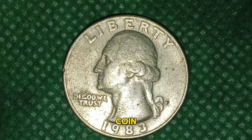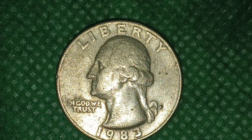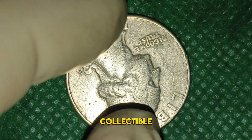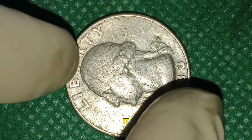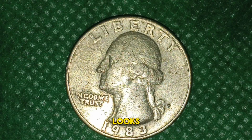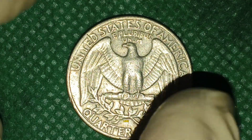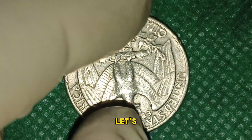Third, weigh the coin if you have a scale. It should weigh about 5.67 grams. If it's significantly lighter or heavier, it could have been struck on the wrong planchet, which is another highly collectible error. And finally, if your coin looks promising, do not clean it. Cleaning a coin instantly lowers its value, no matter how good it looks afterward. Instead, place it in a protective holder and consider sending it to a professional grading company like PCGS or NGC for authentication and grading. Now let's talk about values.